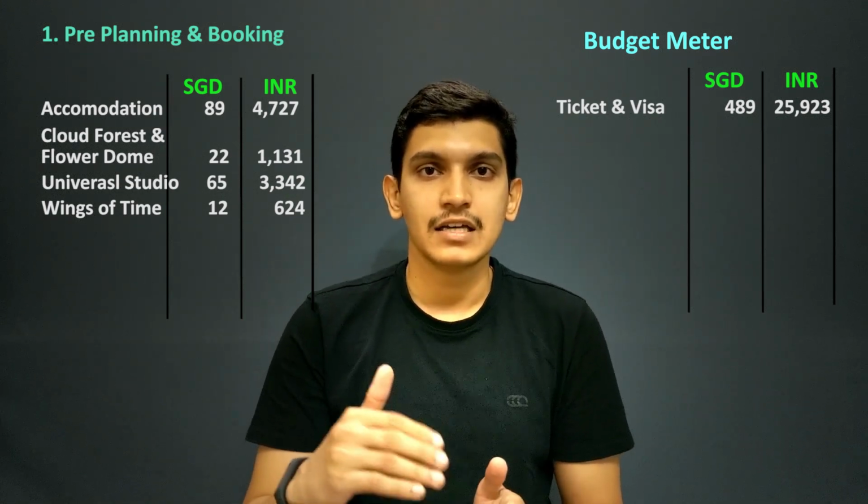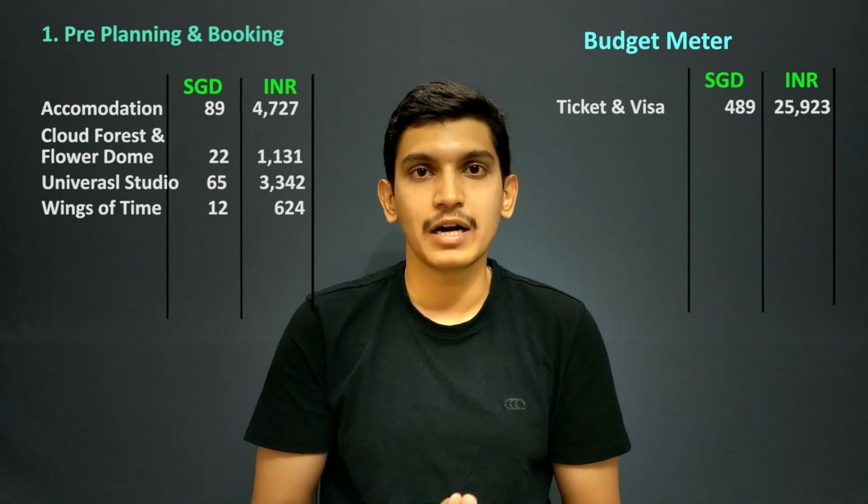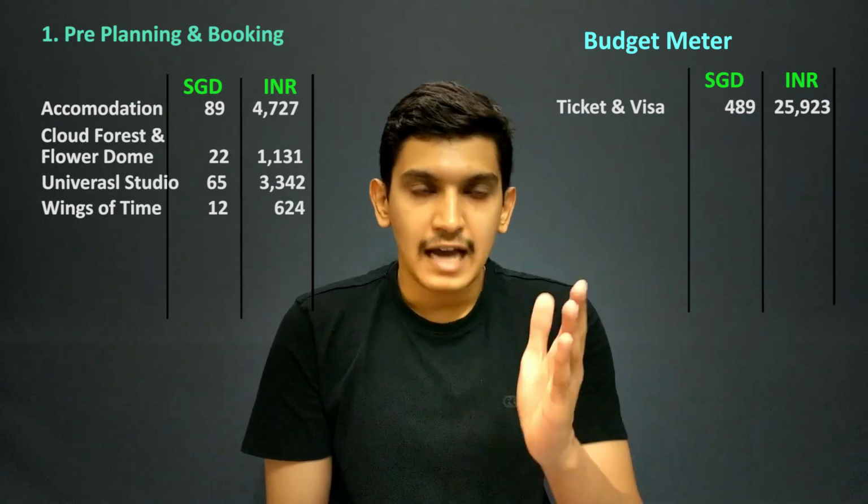On the second day after Universal Studios Singapore, we happened to experience the Wings of Time show, which is firecrackers, light, and water show, an amazing show, a must visit, which is also based on Sentosa Island. And it cost us 624 rupees only because we booked through an agent. The main benefit of booking through an agent is you would get the tickets at much lower prices than the actual MRPs of the attractions if you go directly to the counters in Singapore and book. So my recommendation is do pre-planning and book as much as you can before you actually visit the place. So yeah, that's about day 2.